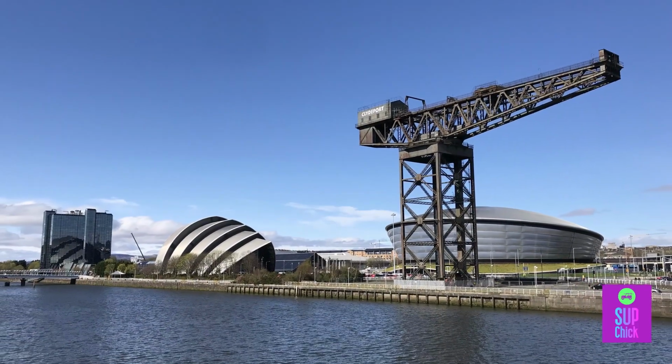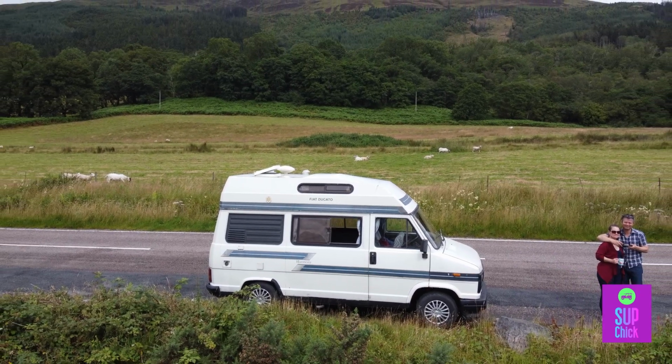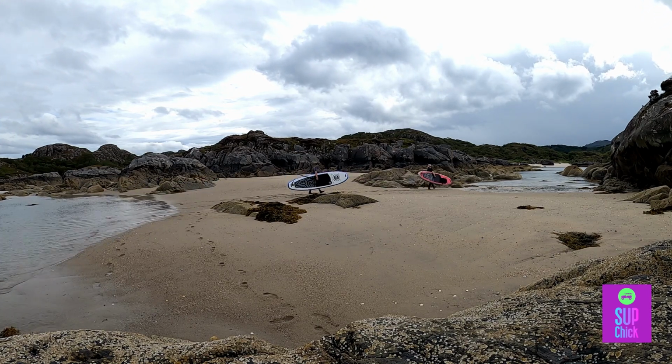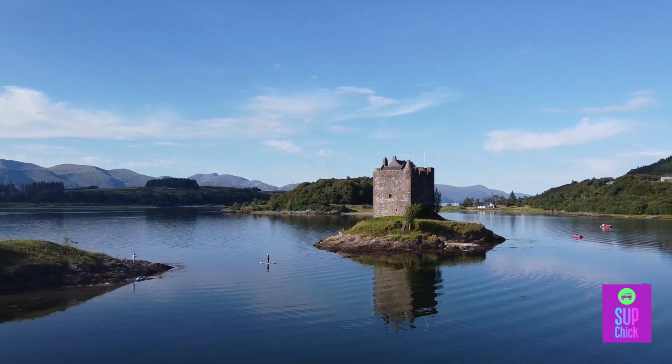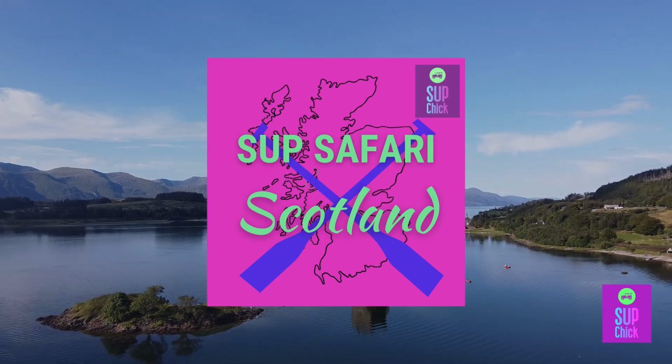We've packed up our home in Glasgow and moved into our cute retro camper van Harmony to travel all over Scotland, exploring the best places to stand up paddle along the way. So come join our adventure as we visit the highlands, islands and everywhere in between on our SUP Safari Scotland!